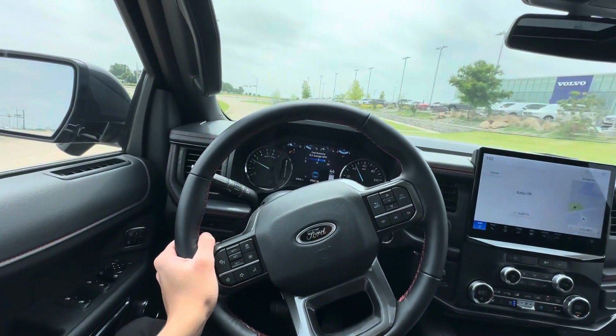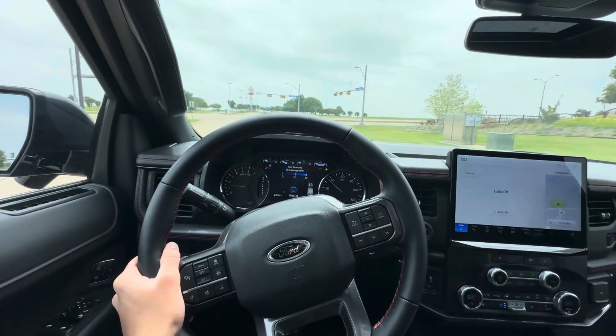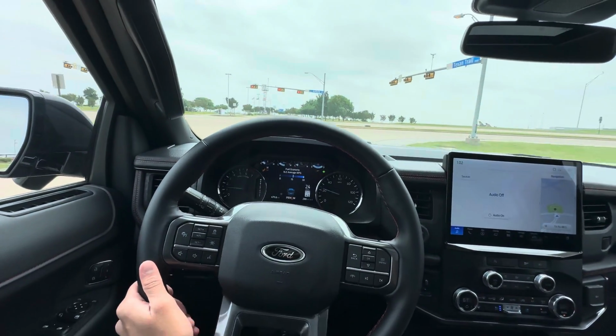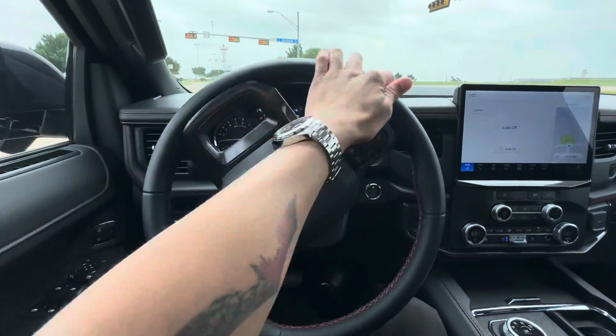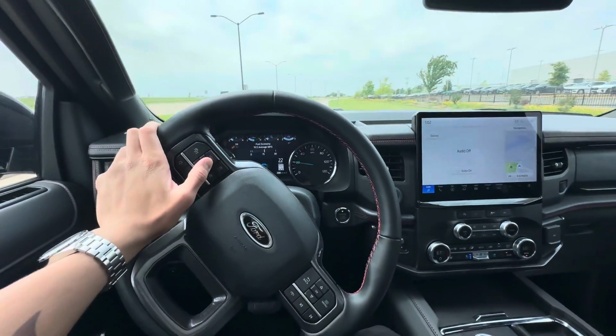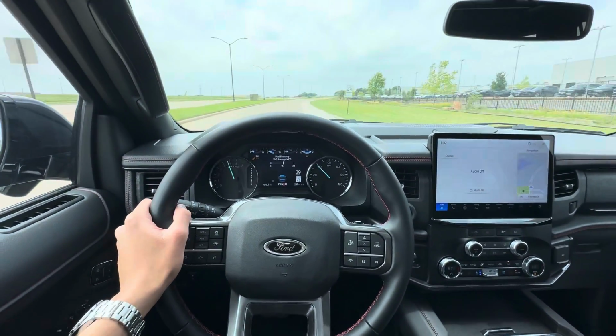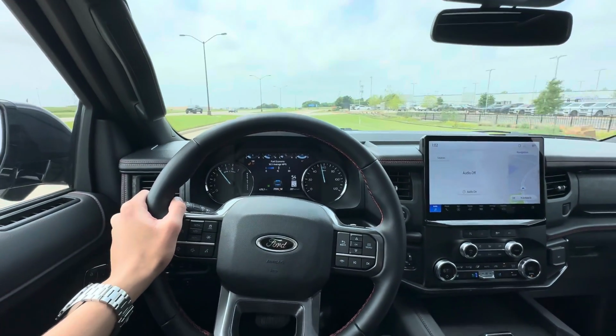I don't know, Expeditions are very popular vehicles. I like the interior quality in here. It's pretty good. I mean, I'd expect it as it's the Limited trim. And this Limited trim looks pretty good too on the outside, which we'll take a look at later on. Yeah, it's good acceleration. I like that.